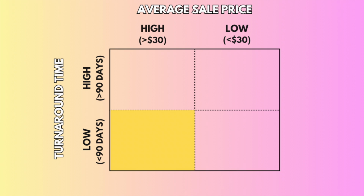They need it to look really clean and nice and in good condition. So I think that if the item is full of stains and not in great condition, I would probably pass on it unless you think you can revive it, but just something to keep in mind. Then lastly are the brands that typically have a high average sales price of around $30 or more, and a low turnaround time of less than 90 days.